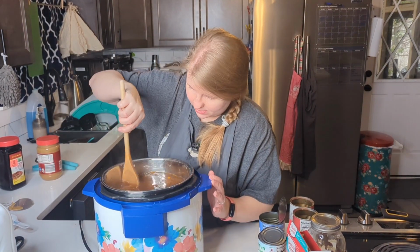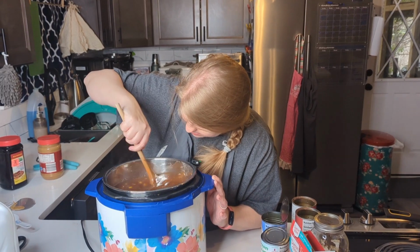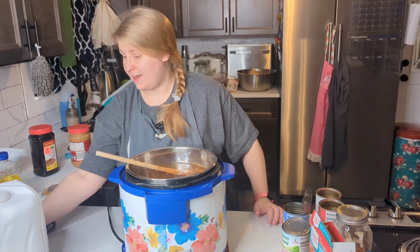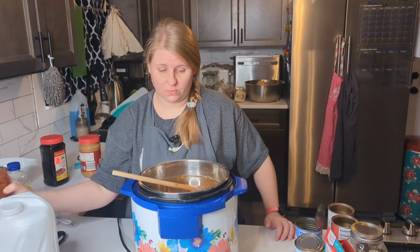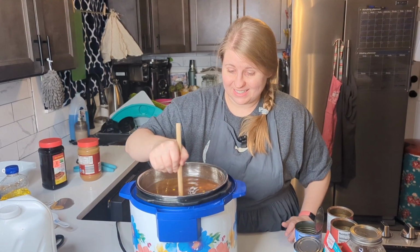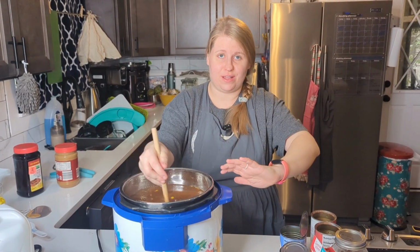And yeah, we're going to leave the tomatoes out. If you are not over full on your pot, you can add some tomatoes into this as well to give it more of that flavor. But I'm not going to do that. But this is it. This is literally all I have to do.